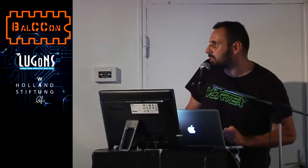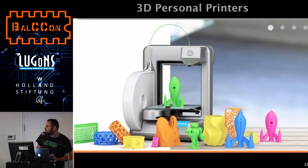Let's start with personal printers. As you see, personal printers start with small prices. They're very simple. How it works: we have just ABS plastic and an extrusion head that will heat and melt the plastic and put it on the plate layer per layer. You can see the kind of toys that we can print with them.